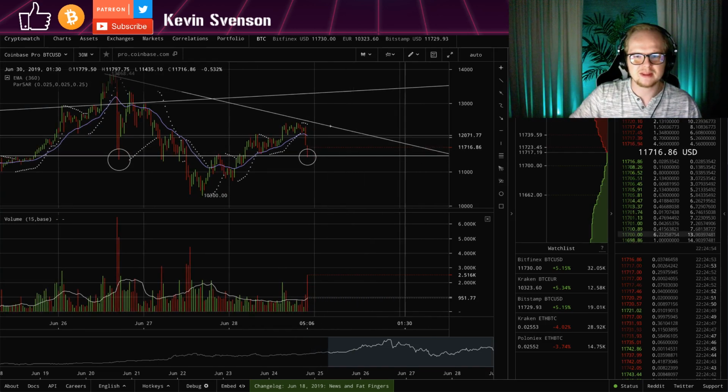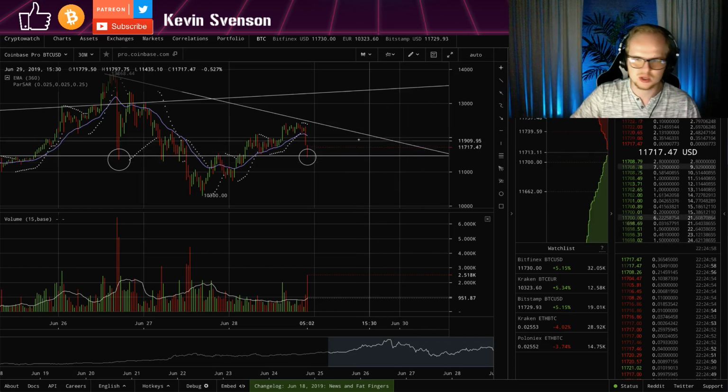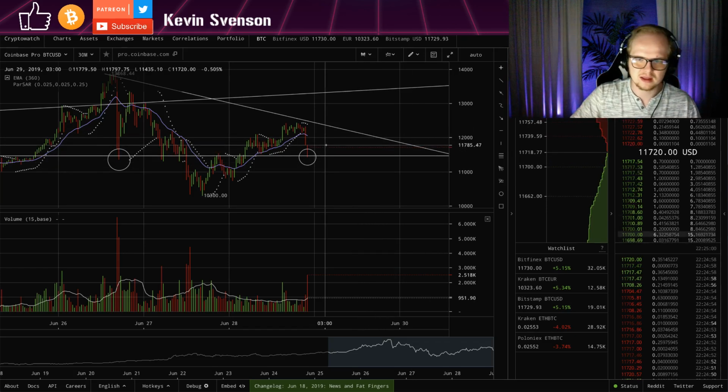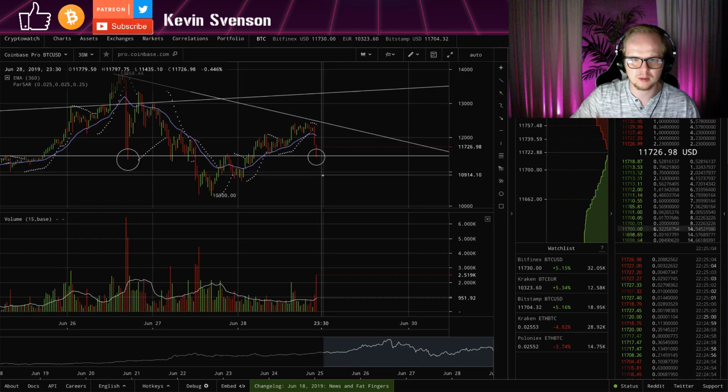So we'll see. There's a potential now that if this is the lower high, you could maybe form a descending triangle of some kind. It's a little less likely, but we'll see. 11,500 is critical at the moment.